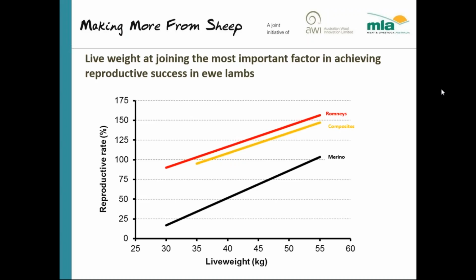Okay, this graph here is really just to demonstrate that relationship between live weight at joining a ewe lamb, and the sort of pregnancy scanning rates we might expect. So we can see the Merino there, sort of 45 kilos, we might expect a scanning rate of 75%. Now this is some other work that's been done in industry. With the 2 flocks that I was involved with as part of this master's research, we were certainly getting much higher scanning rates at 45 kilo joining weight, up around that 100%. So not that far behind what we're seeing in some of the crossbred flocks.